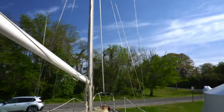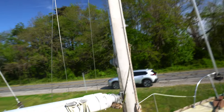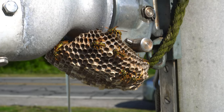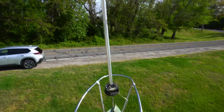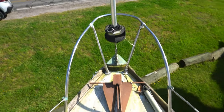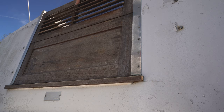All right, going forward, we got the sloop rig. Oh, a serious thing, if you're buying a boat near Maryland, watch for these guys. Got roller furling for now, an anchor securely mounted on the bow here. Very nice, very nice. And one chock. The other chock seems to be missing.